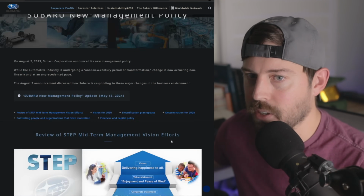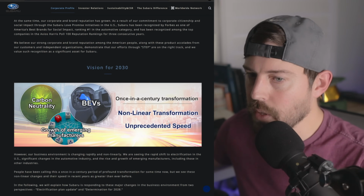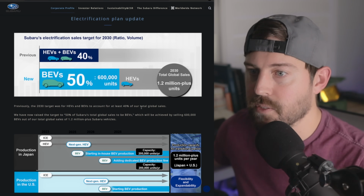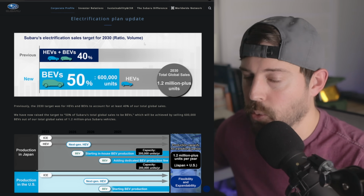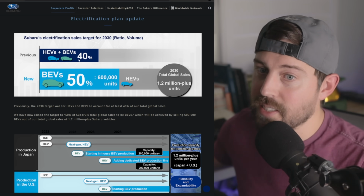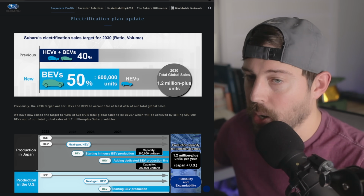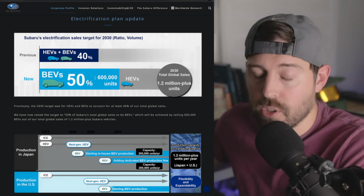I don't think I ever covered this. This came out in May 2024, so we're just a few months at this point removed from this, but it is fun to talk about. Subaru's electrification sales target by 2030 is 50% BEV. Previously, it was just 40% combined BEV and HEV. So by 2030, they want to have half of their sales volume be EVs.